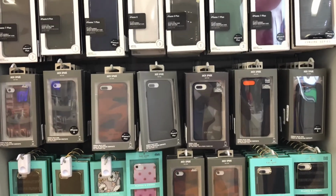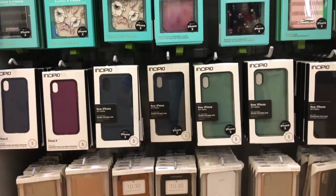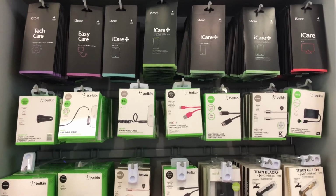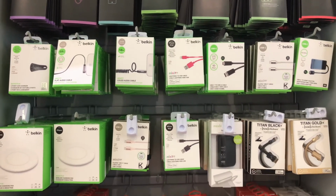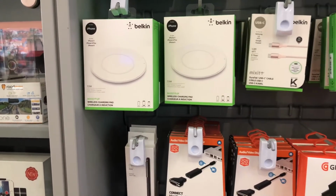And these are some really pretty covers as well. I think these are really pretty. And yeah, these are just if you want a wider variety of different color covers. Here's a great example of third-party Apple accessories. So you have charger cables, you have adapters, you have car chargers, you have a bunch of little things here that are maybe a little cheaper than Apple's accessories.